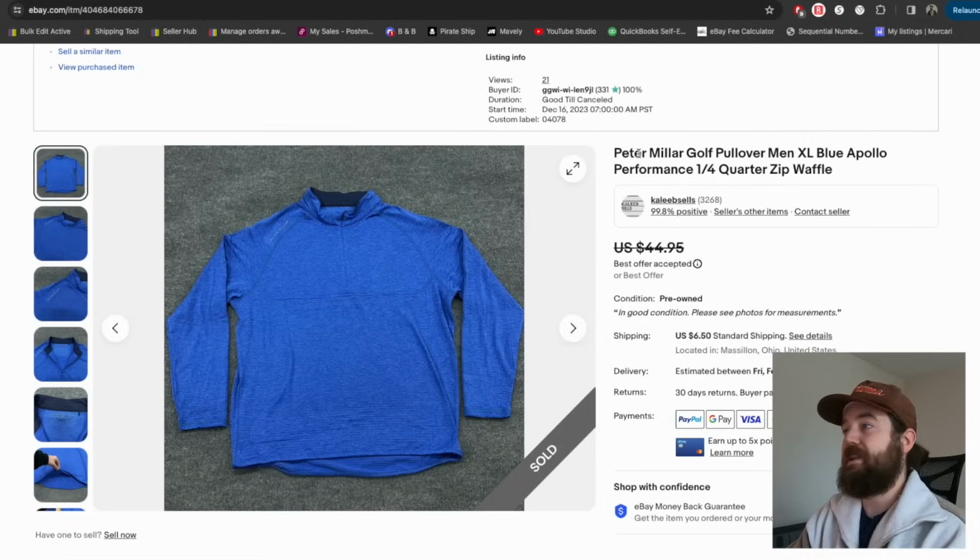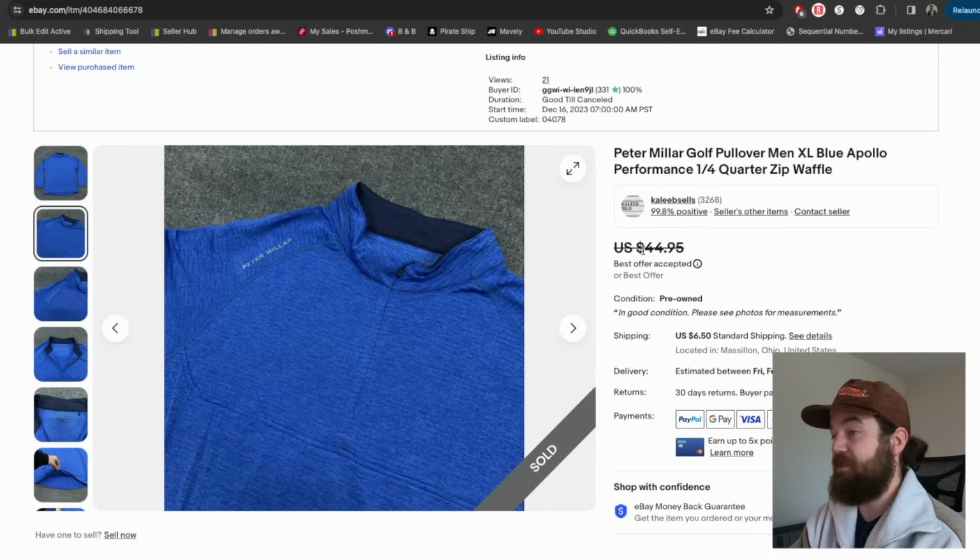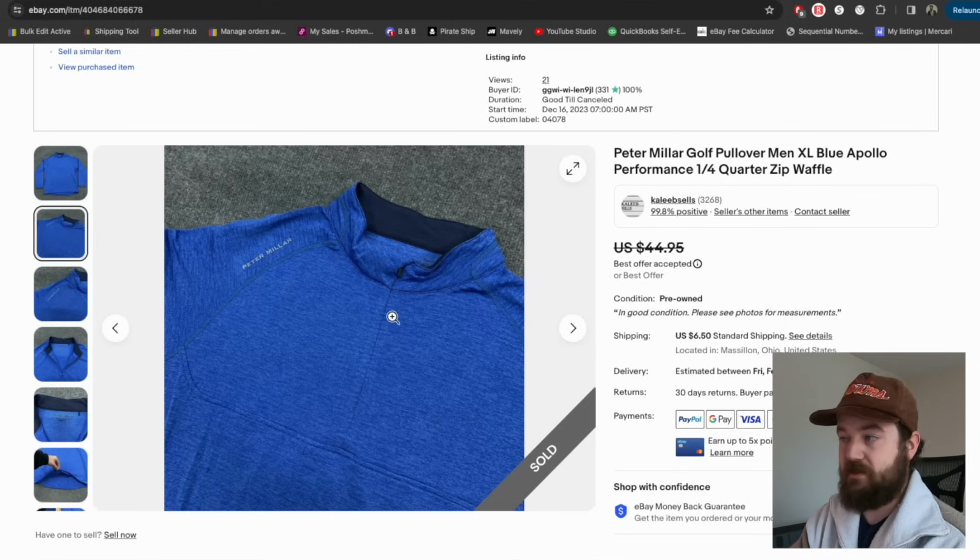Jumping into this first item, we have a Peter Millar golf pullover. This one had a very performance-y material to it. So the modern styles in Peter Millar will sell for a bit more. Unless it's a nice outerwear piece, I'd really stay away from just the cotton stuff. But this performance-y material stuff can still sell well. This sold on an offer for $40 plus shipping.